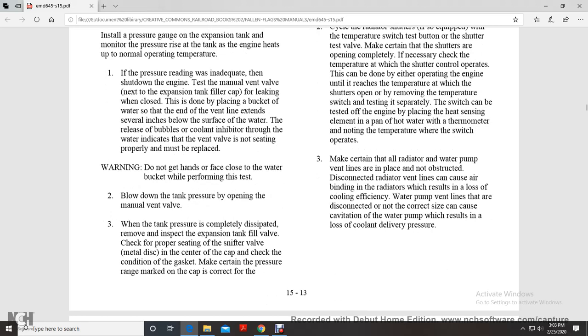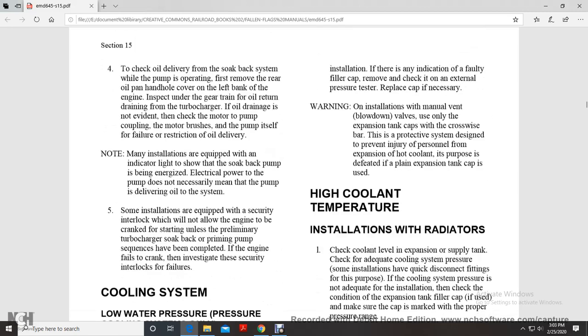Blow down the tank pressure by opening the manual vent valve until the tank pressure is completely dissipated. Remove and inspect the expansion tank fill valve. Check the proper seating of the sniffer valve and the metal disc in the center of the cap, and check the condition of the gasket. Make certain the pressure range marked on the cap is correct.